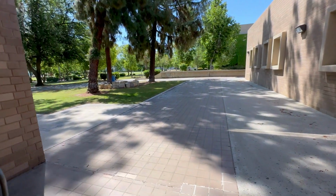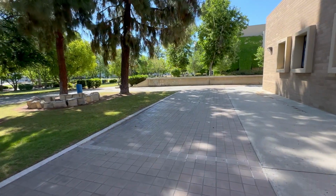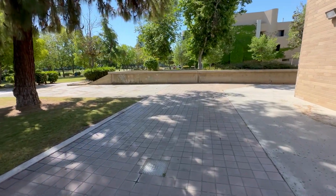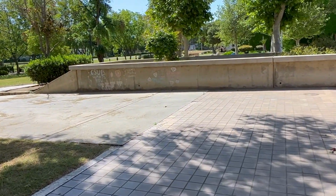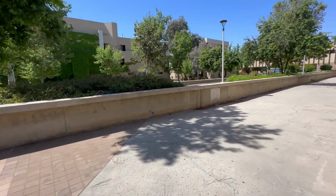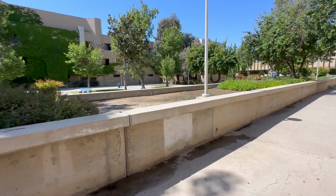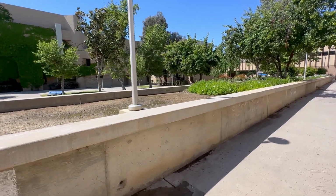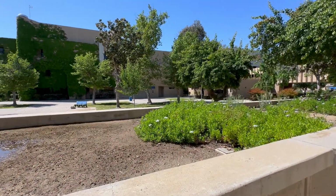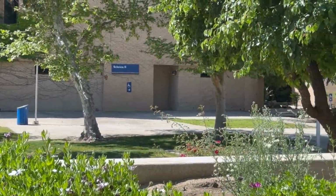Let's continue here. Take a look. So just kind of giving you a little bit of a tour of the university here in Bakersfield. Any of you that plan on transferring over here, it's definitely a nice campus, and I hope that you enjoy your time out here. So we do have another building over here, which is Science Building 2.